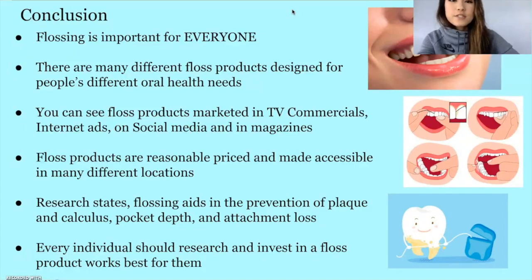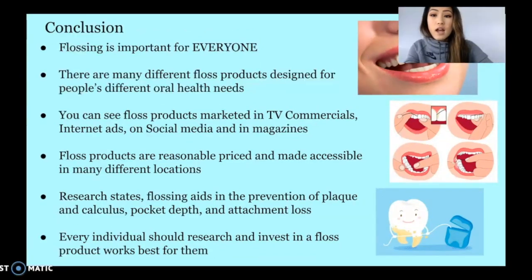It is important for you to do your research to find the best floss product and technique that works best for you. After watching our video, we hope that you have a better understanding of all the different floss products and techniques so you can make an educated decision for your gums.